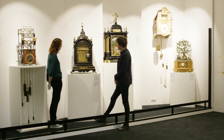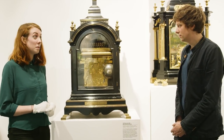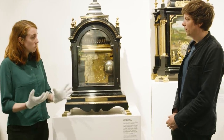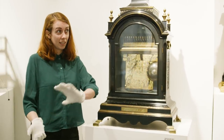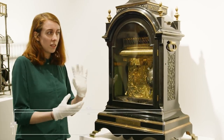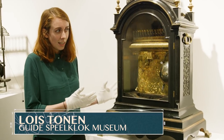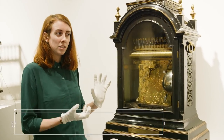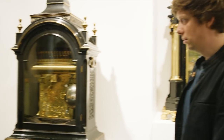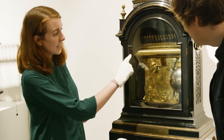So right now we are standing next to this beautiful table clock that was made in 1750 by Allin Walker. Allin Walker himself came from England, but he had his workshop in the Netherlands. And this is actually one of the first self-playing instruments that was suitable for your house. You could say that it is some kind of a radio, because you could choose between the songs. So you can see a cylinder.